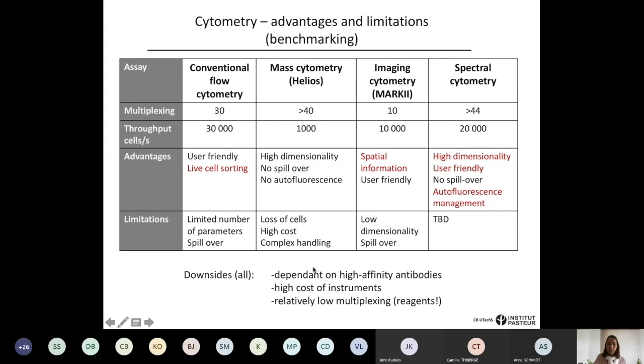in a long-term way. In any case, these technologies are powerful, but depend on high affinity antibodies. The instruments that they require are very costly, and the multiplexing is dependent on the available reagents. So until a couple of years ago, the technologies were those who blocked the multiplexing capacity, and now spectral cytometry, for example, can theoretically go to 188 parameters in parallel, but the reagents are not yet there.